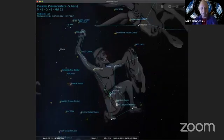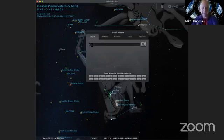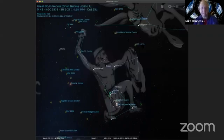Let's come back to Orion's belt. Now you'll see we have lots of star clusters that have appeared here in Stellarium. But I'd like to take you to a nebula. Just below Orion's belt is the Orion Nebula. It's a fuzzy patch. It's visible to the naked eye. It's a lot farther away than the constellation Orion, but it's in the same direction, so it has the same name.